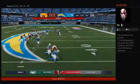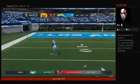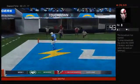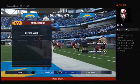Nowhere to go here. He lost the football. And picked up by the Chargers. The 20. 10. Ready for 5. And he takes it back to the house. It's a fumble recovery and a Charger touchdown.